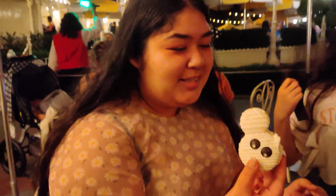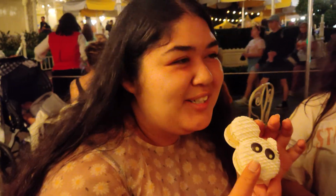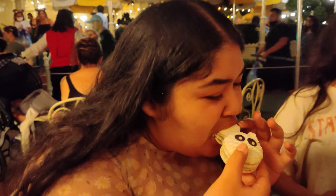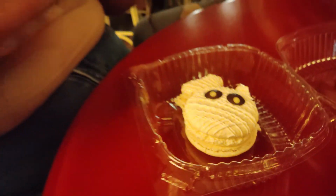Okay, so I'm gonna try this. I'm pretty sure it's like a macaron, but it's shaped as a mummy. Someone already ate it, but that's okay. All right, I hate the way I bite into things, but well. It's a macaron. It's sweet. It's vanilla. It's chocolate. It's all the flavors you love into something else that's different and tasty and decorated. So I don't know, I'm not really sure what else to say about that.